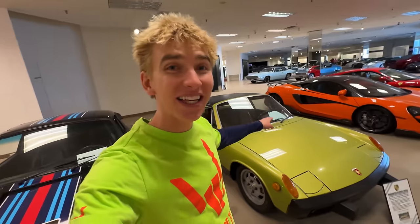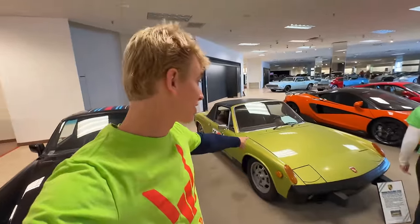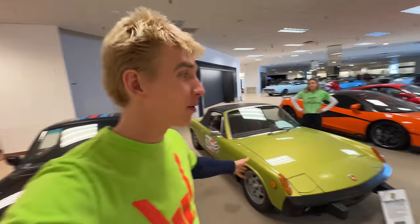Ooh, and this is cool. This is a classic Porsche 914. Fun fact, my grandfather actually used to have one of these, but it was before I was born, so I've actually never been in one, but they look very cool.